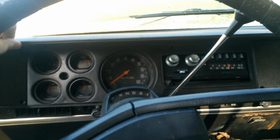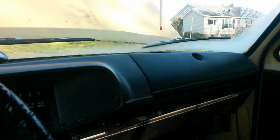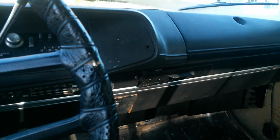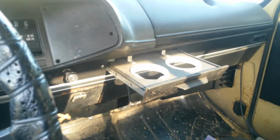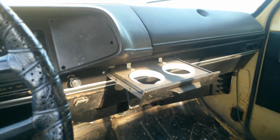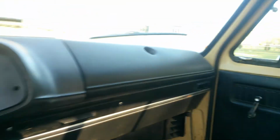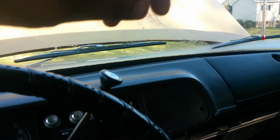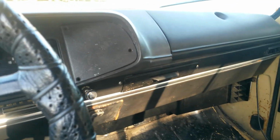Dash isn't currently mounted in, it's just sitting there. That's why the radio looks weird. Cup holders to go in that center AC vent. It's worth it to me. Still have the outer two AC vents, as well as the ones up top, as well as the ones down there. I don't need those center two if I can have two cup holders.